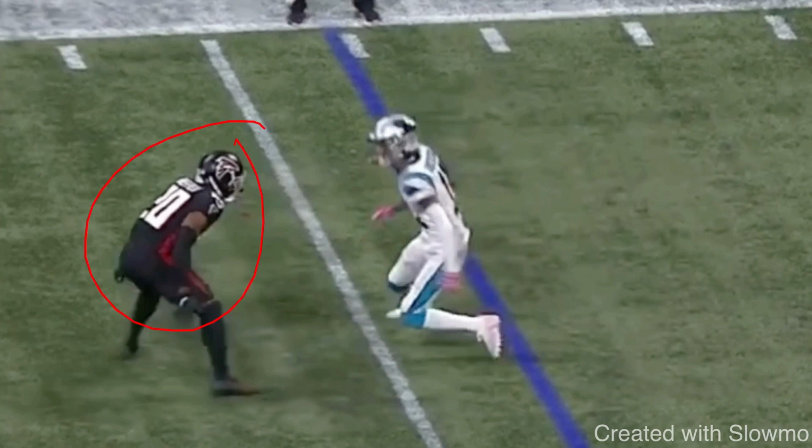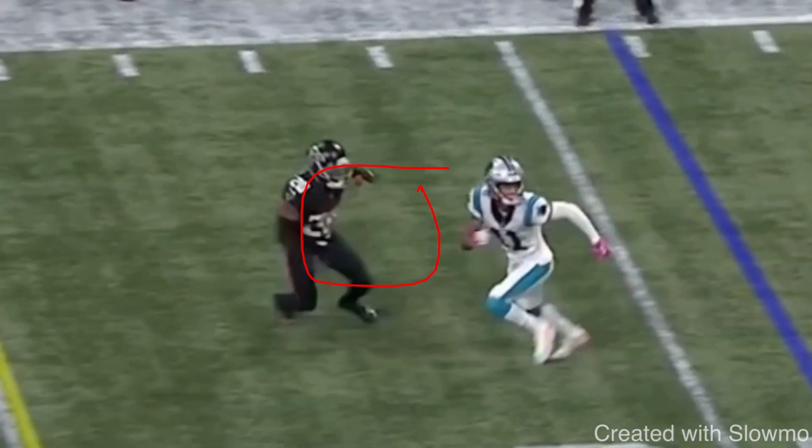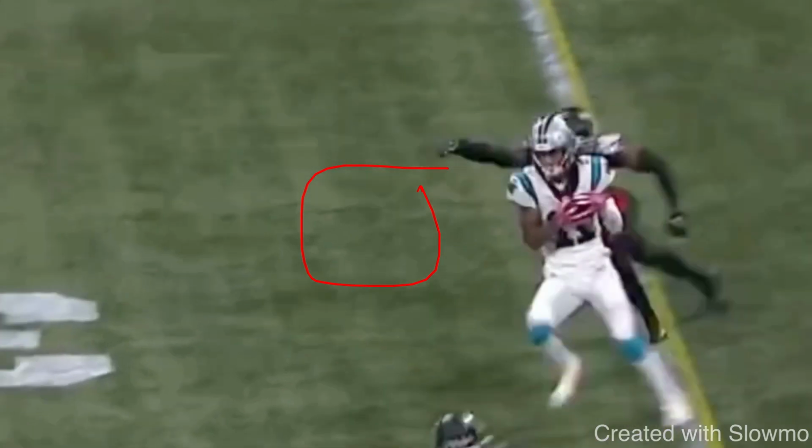But when I get that DB to move off the platform from attacking him vertical, look at this. When I burst up into the slant, there's not much space for him to recover, and there's not much time for him to recover, right? Because there's not enough space between the two of us. I could easily just run past him and make this catch. And those inches right there, that little difference, is the difference between him getting a hand on the ball and us making a catch.